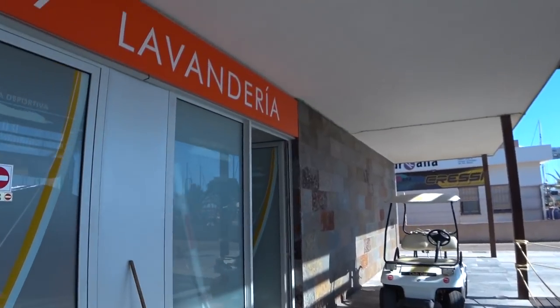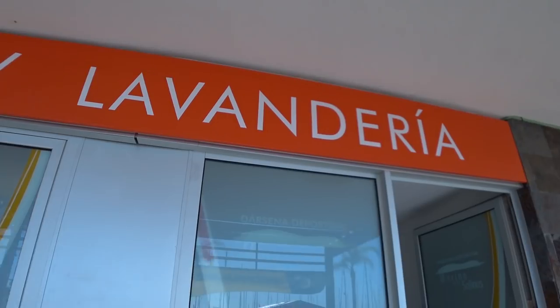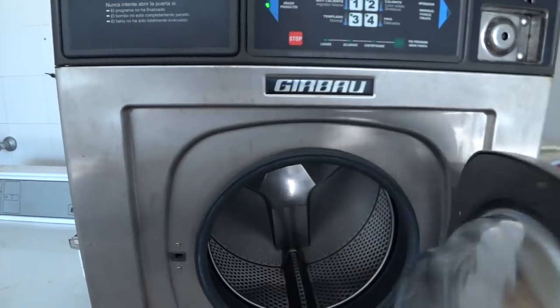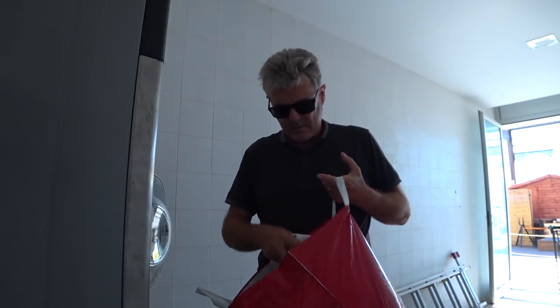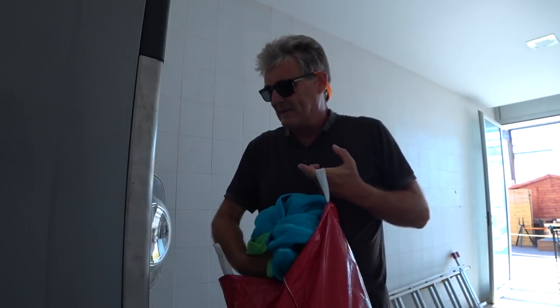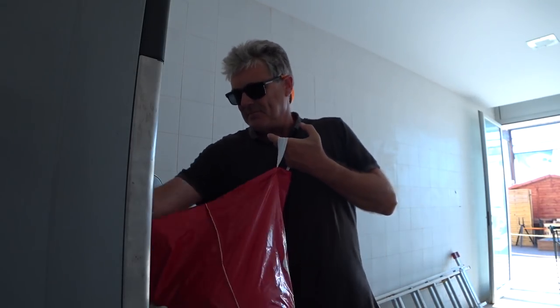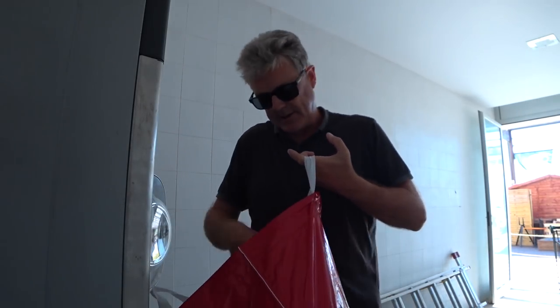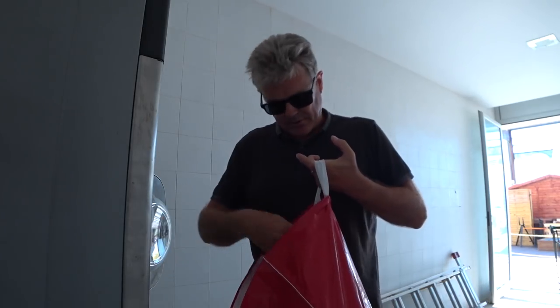So here we are at the lavanderia, right next to the marinara's office. You may have noticed that it's towel washing day. But we're also throwing in all of the little dusters and cloths that we use for cleaning various parts of the boat too.